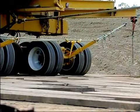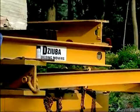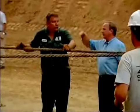Well, the most exciting part of this project is the actual moving of the building. Let's talk to our subcontractor, Steve Dziuba, about how he's going to get that done.